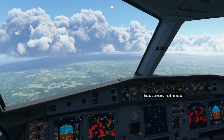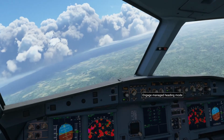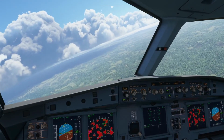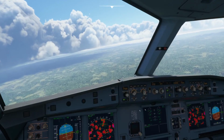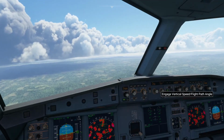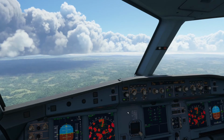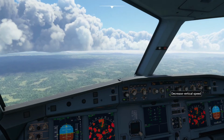So we're going to go into heading mode. We're going to head towards Kino now. Treated as our being vectored directly there. See if we can avoid some of these cells. Maybe it'll slip under the edge of this one. Set the vertical speed up at about 500. Actually, it wants us at 5,000, so we'll do that until we get over the terrain hump here.